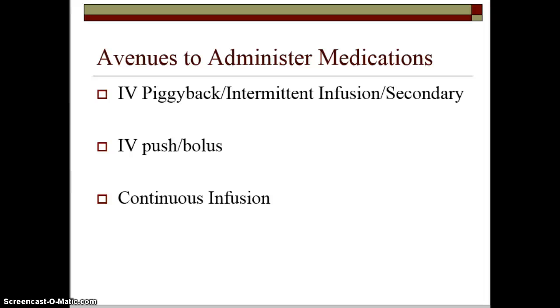The abbreviation is IVPB, IV piggyback, you'll see that, or a secondary. The IV push or bolus is having medication in a syringe. You cleanse the site, you flush the medication in and, boom, it goes in very quickly. We give Lasix this way, we give morphine this way. All of our rescue drugs coming off the crash cart are given via IV push.